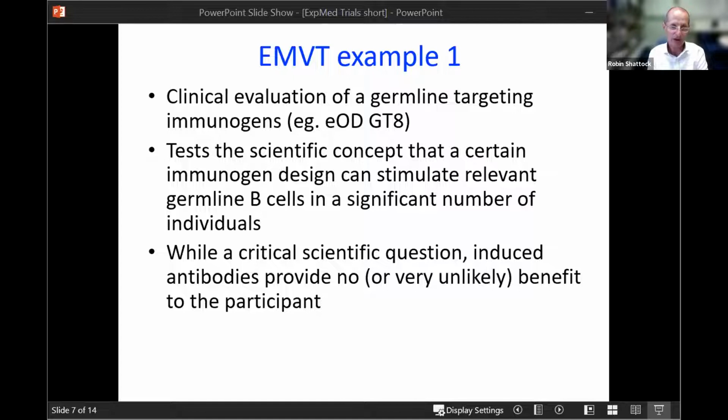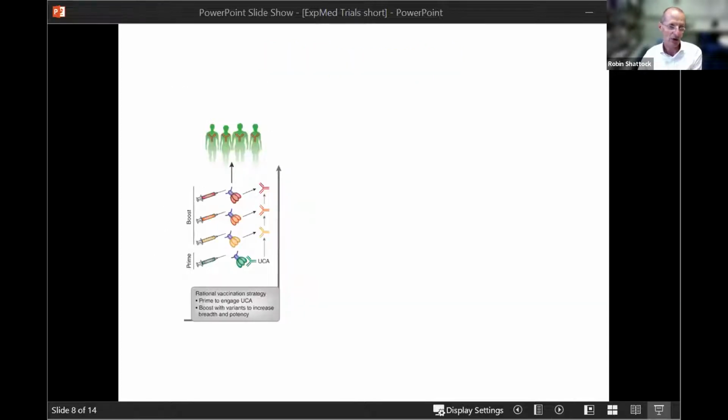So it's a critical scientific question, but because it's only, if it works, moving the B cell response, if you like, one step in a long journey, it won't lead to a protective response, even though it will help us understand if this first immunogen is doing the right job to be the first in the series of other immunogens that may be needed to actually get to breadth of neutralization.